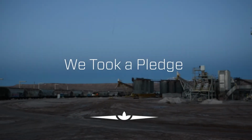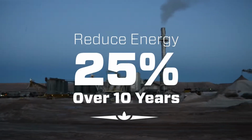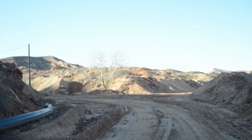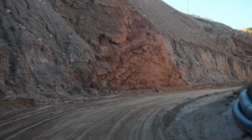Back in 2009, we set the goal to reduce our energy intensity by 25% over the next 10 years. And here at Silica, we were able to actually achieve that in 6 years and get up to over 30% energy intensity reduction. One of the first things we did was level out that pipeline. Before, we had undulation, so we would end up with places where the pipeline would plug. And once we leveled that out, that allowed us to increase the solids going down the pipelines.